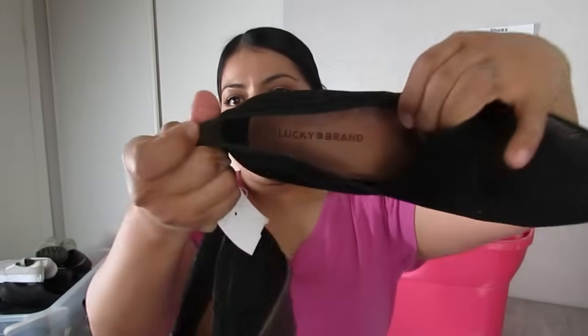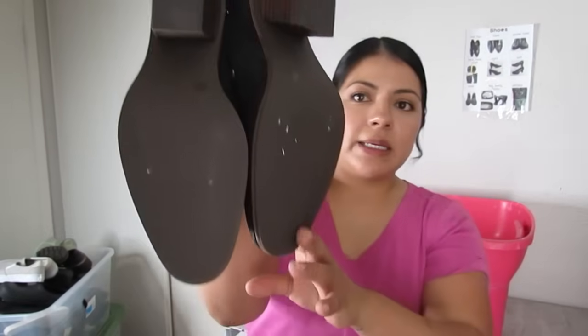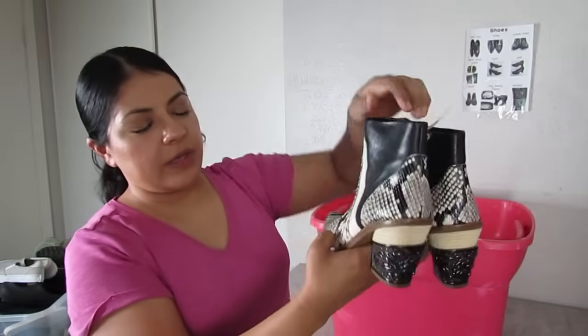Lucky Brand is a brand that I sell a whole lot. This style of boots does really well for me in the fall and winter. These were $7.50 and they are a size 11, and here's the condition of these. This is a pretty boot. It has a lot of things going on.